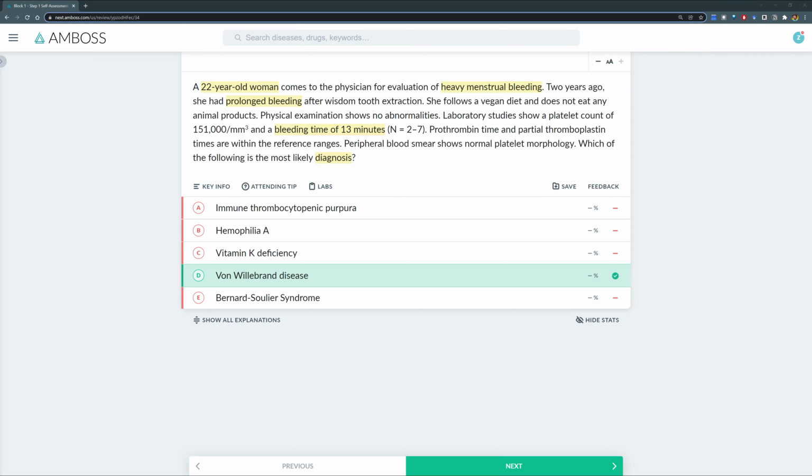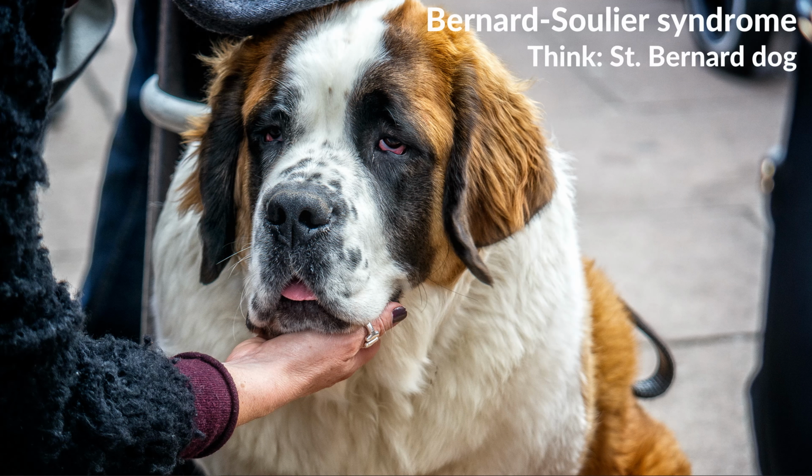Now, how can we remember that? Easy. Just think of a St. Bernard dog. They're huge, just like Bernard-Soulier syndrome thrombocytes. They even have bloodshot eyes to help you remember bleeding.